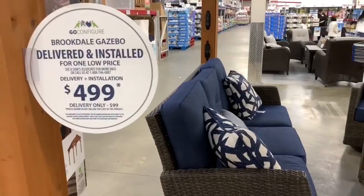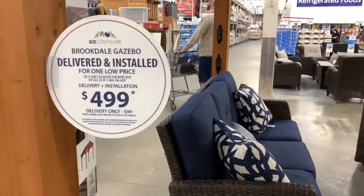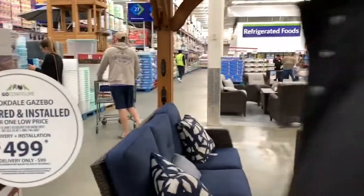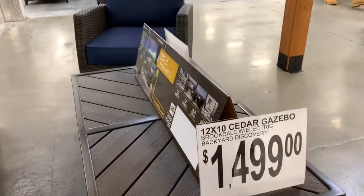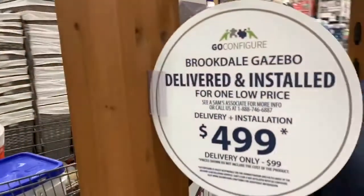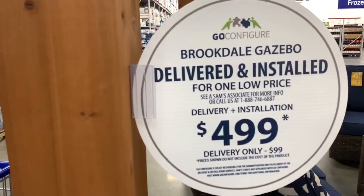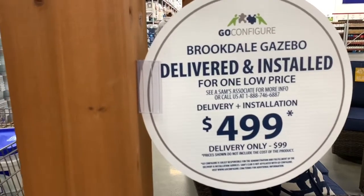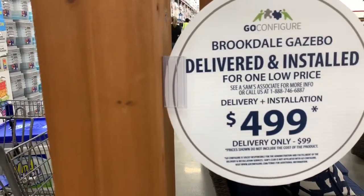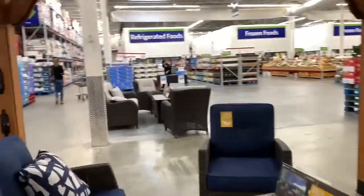That's how much it costs. The delivery and installation is $500. So you paying $2,000. Yeah. Oh, I see. So this is the cost of the gazebo, $1,500. For them to deliver it and install it, you can pay an extra $500. But if you just want them to deliver it, they'll deliver for $99. Which one you like the best?